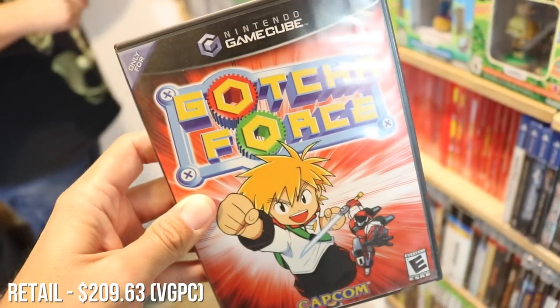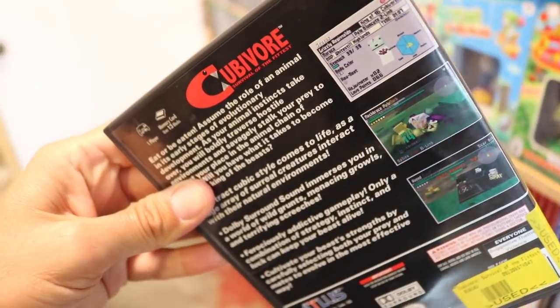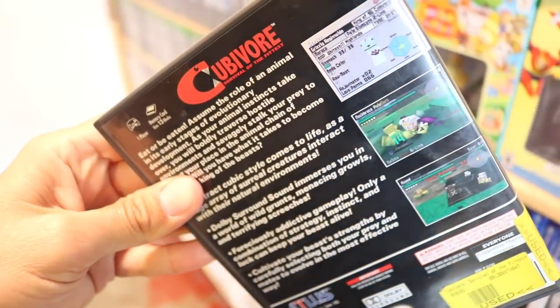Now a lot of people say, how do you build a collection of this size? And a lot of patience is required. I got those games in trades, and also I bought a lot that had Cubivore in it. I sold every other game that I got in that lot, made all my money back, kept Cubivore, so essentially added it to the collection at no cost to me.